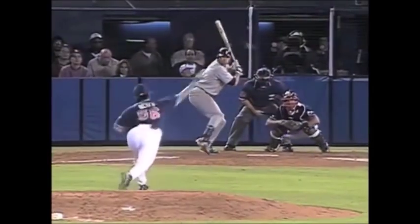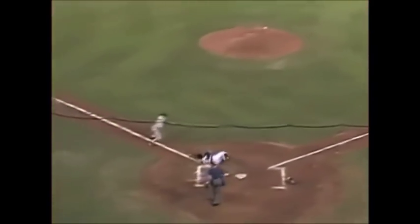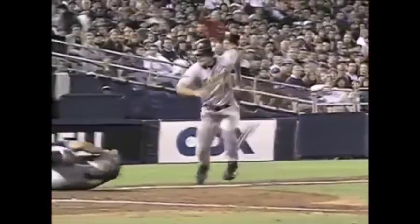Put in four. Grounded right side. Heading toward the plate. And look at Kendall! Is it safe? Ho, ho, ho! How about that play? Turner Ward is out at second. But what a job by Kendall!